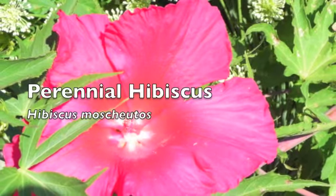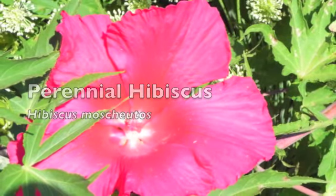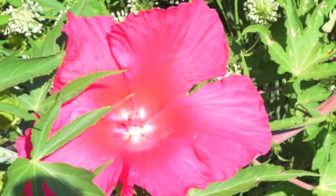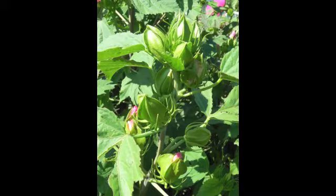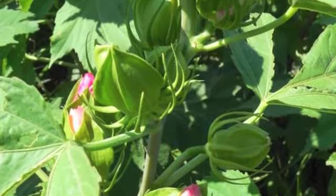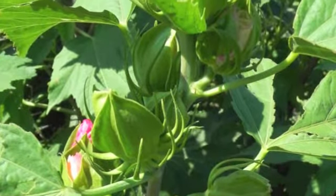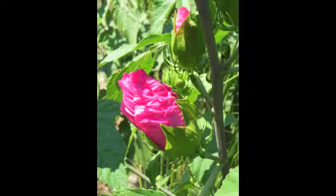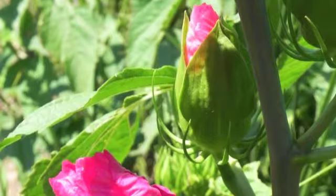A final plant to consider for color in the mid to late summer garden is a plant that gets off to a very late start in the spring, and that's perennial hibiscus. The genus Hibiscus contains over 200 species that are mainly tropical and subtropical in their growing requirements. However, there is one species, Hibiscus moscheutos, which is hardy to zone 5 and will survive Nebraska winters. Plants emerge late in spring, but once they get going, they're vigorous and robust, typically reaching 4 to 5 feet in height.